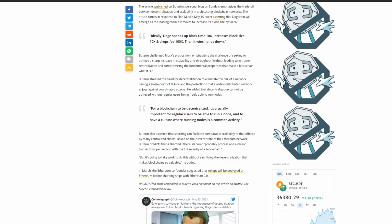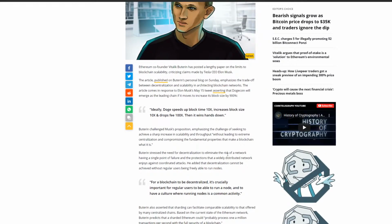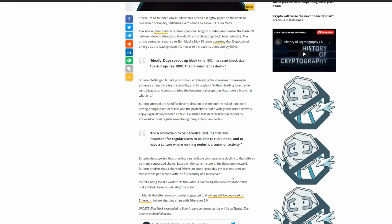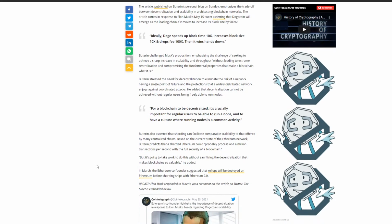So basically, to get Dogecoin at the level of what Elon is talking about, it would ruin the whole decentralized aspect, which you really need for something like this. Otherwise, you're opening up the whole thing to attacks, because the network is less secure if there's a single point of attack, like Vitalik is saying, right?